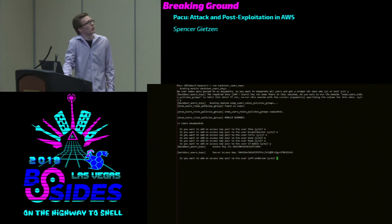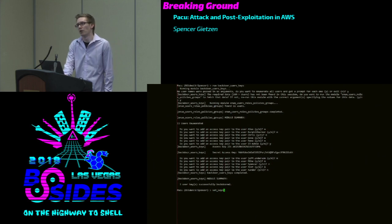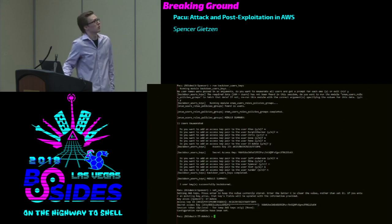So now it's found, it went through and found a policy that was attached to my user, confirmed that it was a user or customer managed policy rather than AWS managed policy, which means we can create a new policy version for it. And if you have permissions to create a new version for a policy attached to your user, you can create any policy and give yourself any amount of privileges.